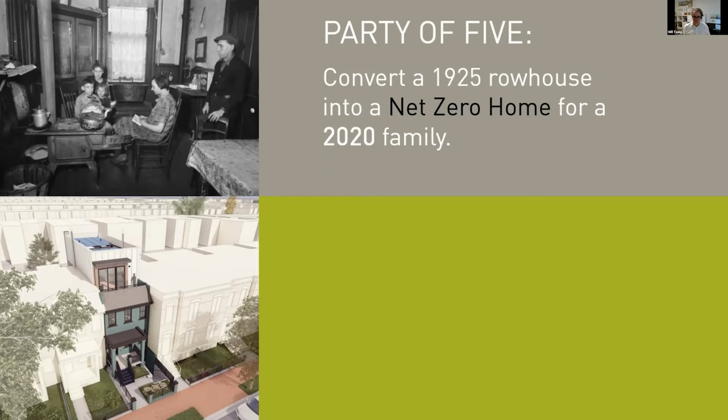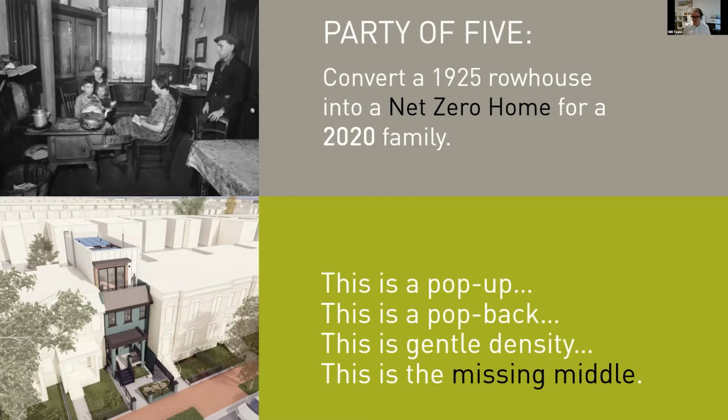And I also want to talk about all of those quote unquote evil things, right? This is a pop up, this is a pop back, but I would also contend that this is gentle density. We are adding a lower level unit. This is missing middle housing. And part of the program here was at the ground floor, the second floor, and the third floor to have all of the characteristics of a single family home. But in the basement, we have an apartment that can be rented, and we'll talk a little bit about that later.